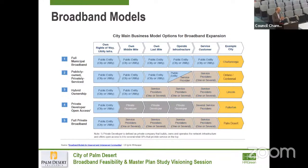Then you don't have to staff up to support it, okay? So you just have that upfront capital outlay for the building of the asset, but you don't have the ongoing operating costs. And then in addition to reaching out to have someone come in and operate it and maintain it for you, then you also reach out to the private sector to have one or more private sector providers come in and provide services over it. So you're not responsible for operating it, maintaining it, or providing services over it. That's all private sector.